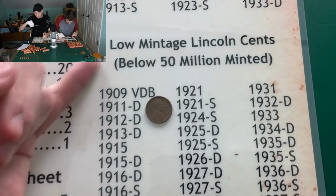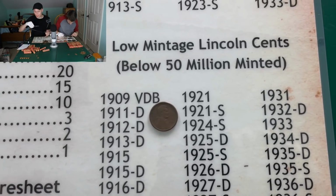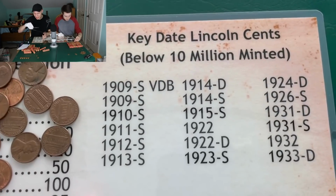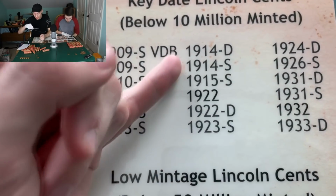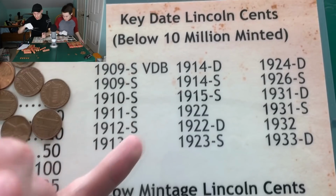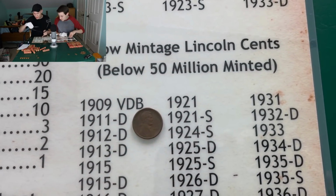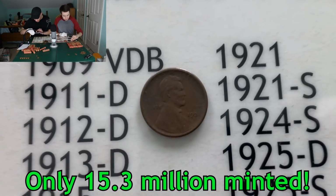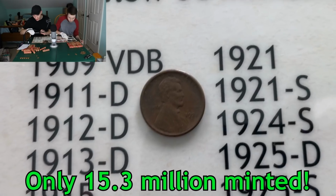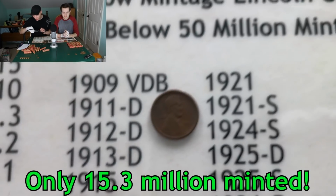So guys, one of the cool things about this placemat, I do have lists for key date and low mintage coins right here. So if you find one that you're not sure about, that you think may be a rare coin, you can check them in these lists. That 21S definitely fits the bill for a coin like that. Check this list here. Don't see 21S in the key date range, but I do see it right here in the low mintage Lincoln cents range. Below 50 million minted, that coin that Kevin just pulled out, the 21S, it is very difficult to find these low mintage or key date coins in circulation still.